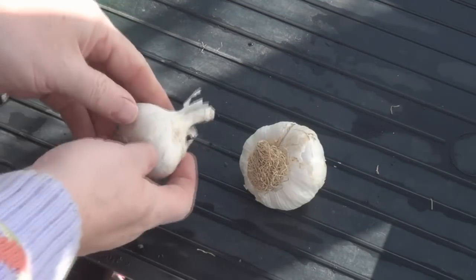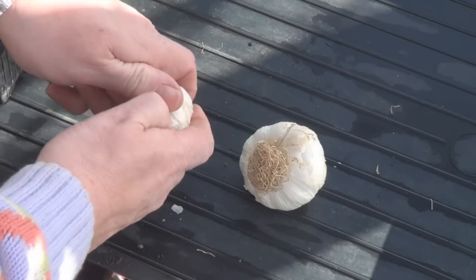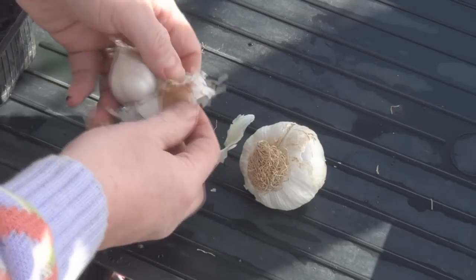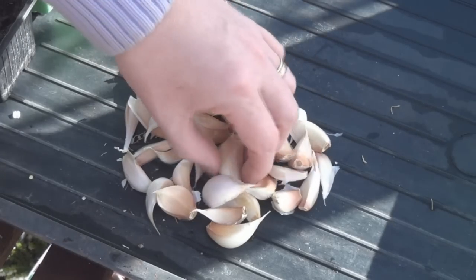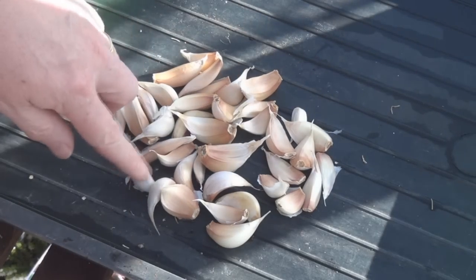So there's just my garlic, and I'm going to plant that outside. But the first thing I need to do is break it up into individual cloves. Well, according to my math skills, there's 37 here. Bit of a funny number. It's a prime number too. I need to plant them outside, so that's where I'm going next.